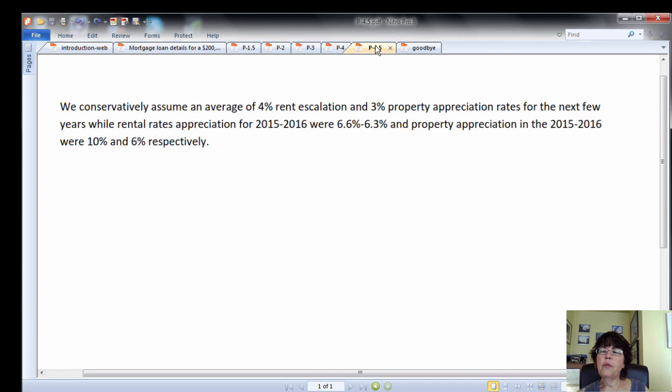We only assumed 4% rental rate escalation per year, while rental rate escalation for Las Vegas homes has been 6.7% and 6.3% in 2015 and 2016. We also conservatively assumed only 3% home price appreciation per year in Las Vegas, while prices went up by 10% in 2015 and 6% in 2016, and we believe that 2017 will see more than a 6% price appreciation. We wanted to give an updated and realistic example of whether it is better to rent or buy Las Vegas homes.